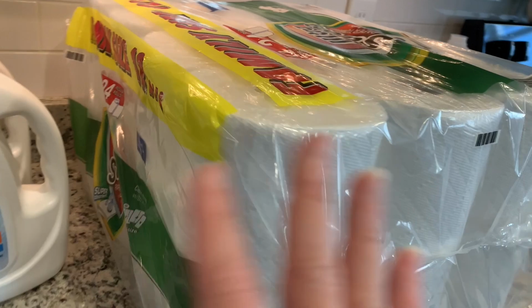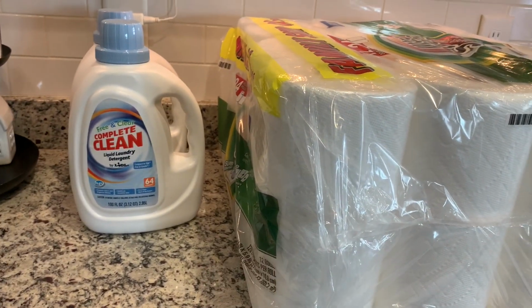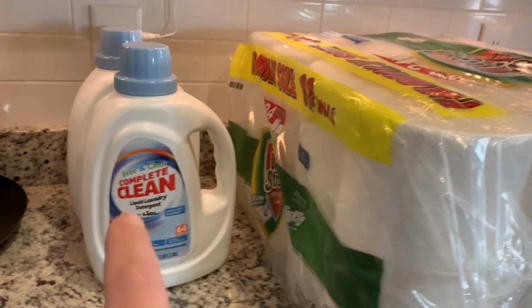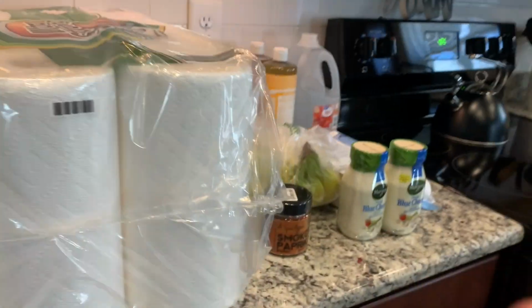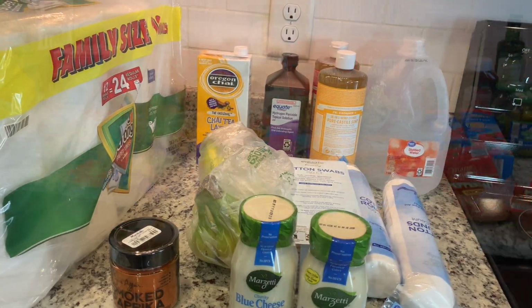I've been buying things like one at a time, which sometimes works, but I'm wanting to go back to having things really, really well stocked. So I may even do another similar trip to this coming up with just some various items, like maybe even 1 or 2 more laundry detergents. Things like that. I just like to have extras on hand, and I haven't had that in a while. So that's what I'm working on.